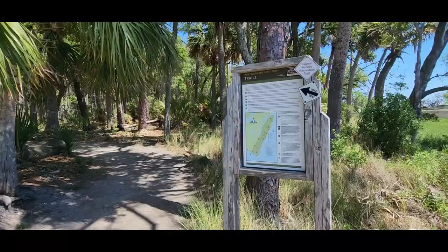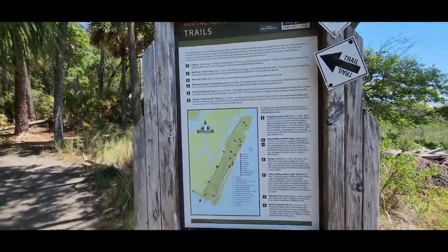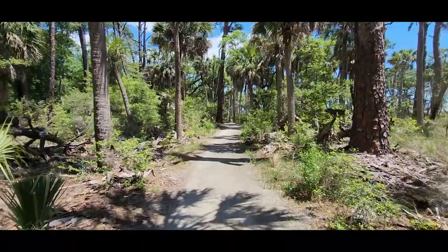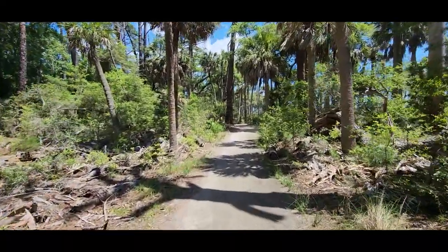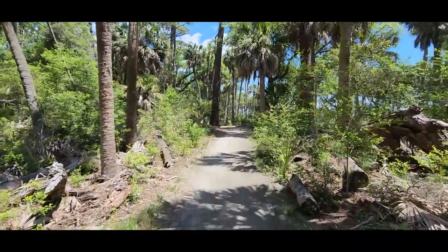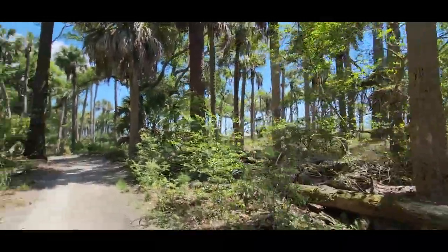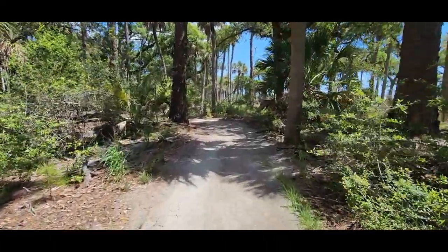Hey guys, this is the Lagoon Access Recreational Trail. We're right here and we're walking this way. So let's go. Look at this. Nothing but nature and trees. I love this so much. The Boneyard Beach is over there. So nice.